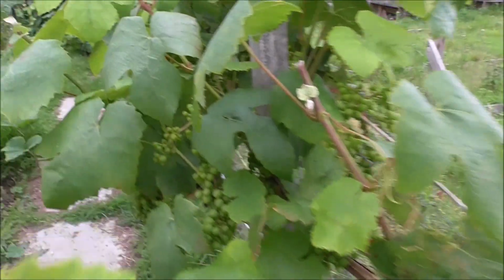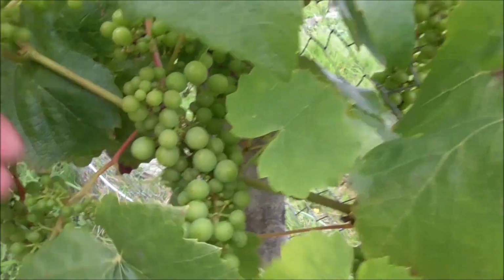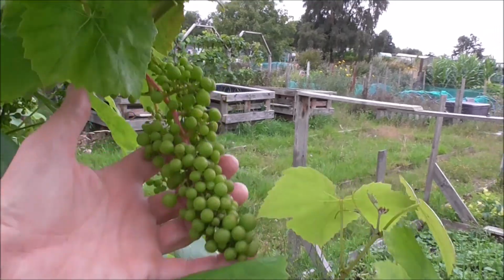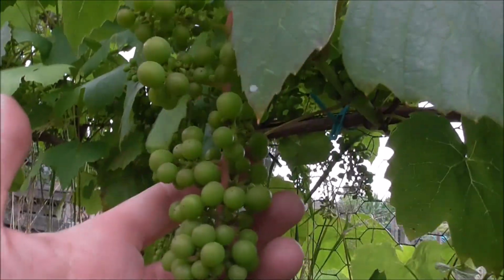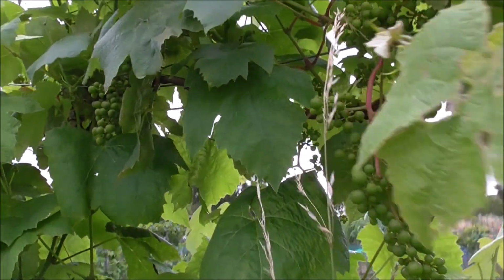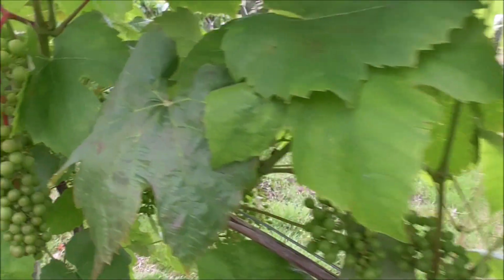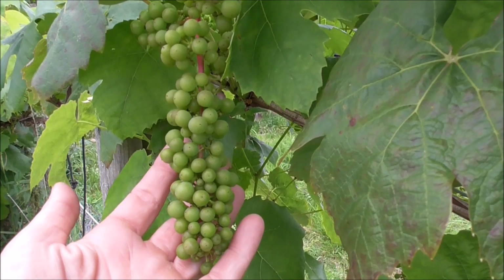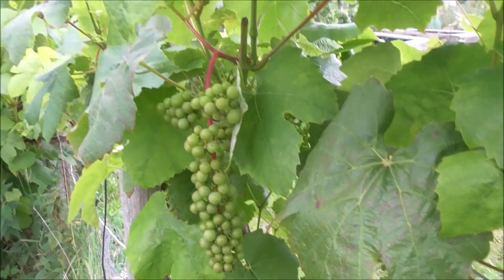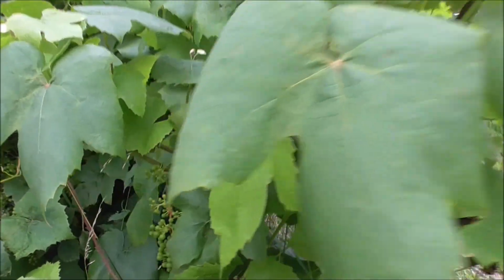What I didn't show you in the last video were the grapes. And we've got bunches and bunches of grapes forming on the grapevine, as you can see. Look at that, it's not bad, is it? There we go. Although they're green at the moment, they are a red skin variety, and later when they do ripen up, I'll do a taste test for you.